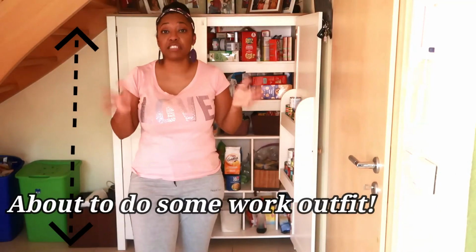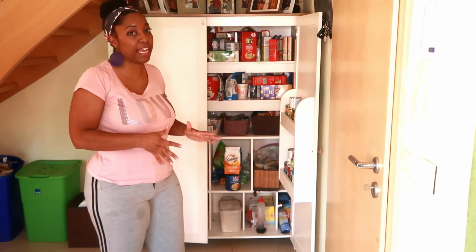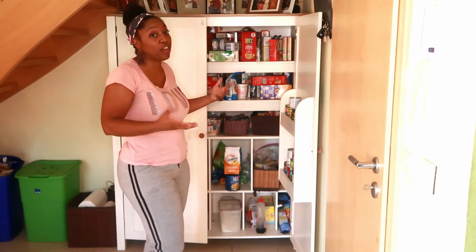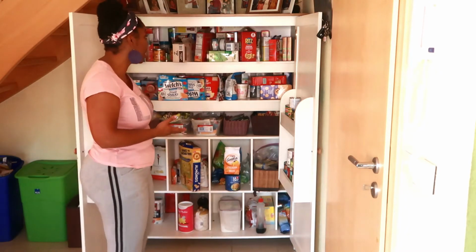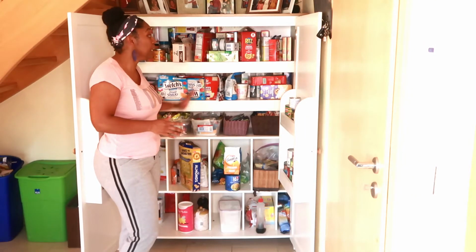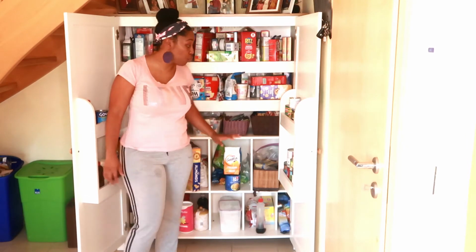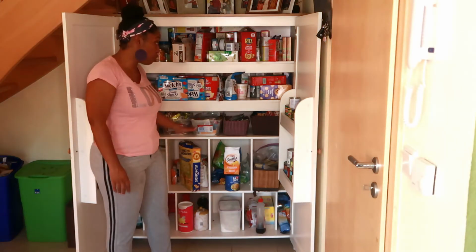So the first tip is definitely just deciding what kind of storage space that you're going to be working with. What are some realistic storage options that you can actually decide on and actually stick with? For my particular organization, I already have shelves, so it's not like I have to get any built-in shelves or anything like that. I have storage space in the doors right here as well. I have these nice little cubbies that can work well for storage space.